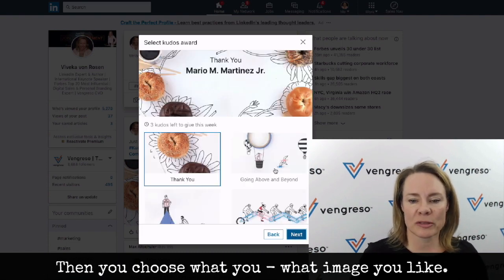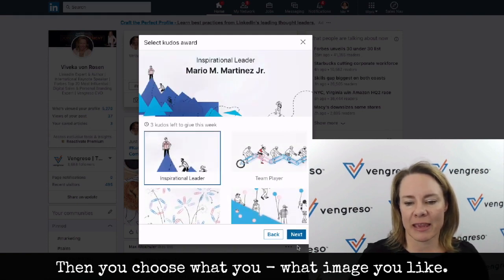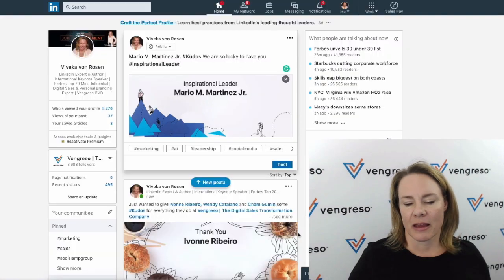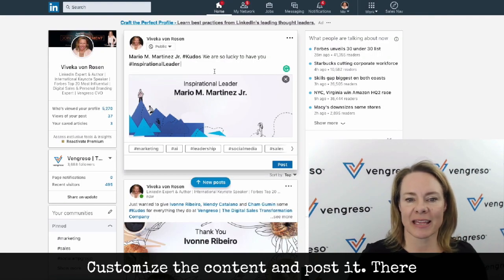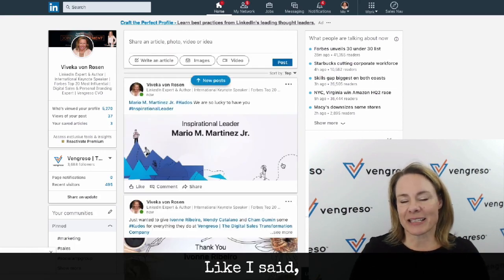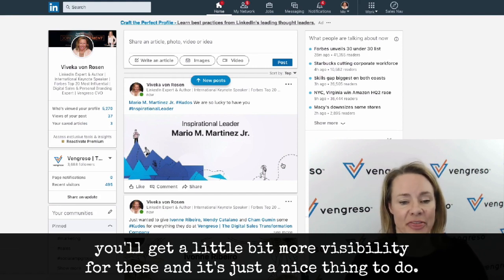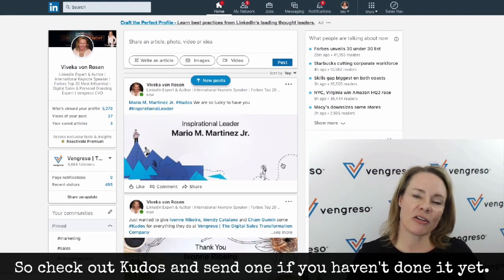Then you choose what image you like, customize the content, and post it. There you are. Kudos, done. Like I said, you'll get a little bit more visibility for these, and it's just a nice thing to do. So check out Kudos and send one if you haven't done it yet.